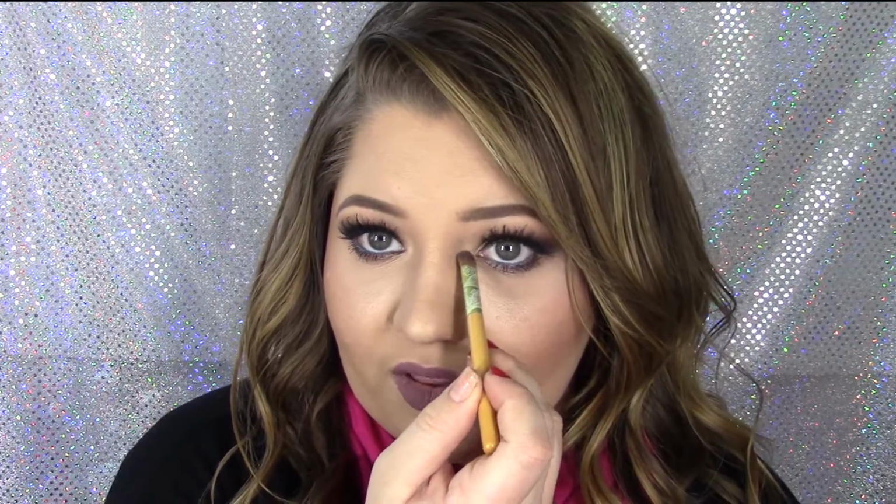So anyways, one of my favorite things that I've done this year is I've really focused on highlighting my inner corner. I'll get a really bright highlight, and I'll highlight right in there, and I feel like it brightens up my eyes so much and gives so much lightness and brightness, and really draws attention to the eyes and gives them a pretty, awake look.